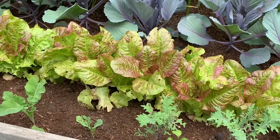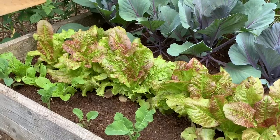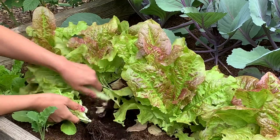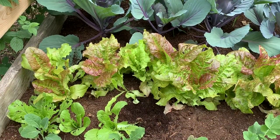When I harvest our greens, I usually do the cut and come again method. So that way you can allow the plant to grow some more leaves for you instead of pulling the whole plant out. Now I did sow these pretty densely, and so I'm going to go ahead and pull a couple of heads out right in the front there, and we'll be eating those tonight. So now that I pulled out these ones, there is room for the young lettuce plants that were growing in between, so that will give them a chance to grow.